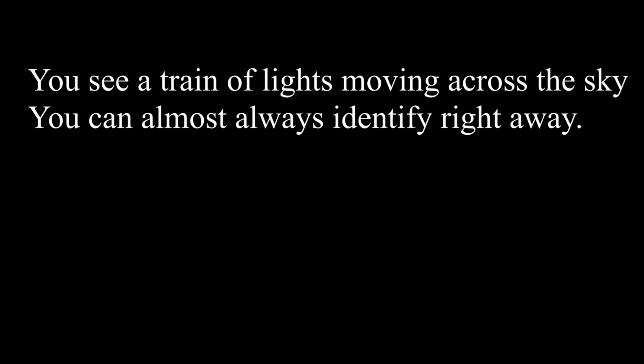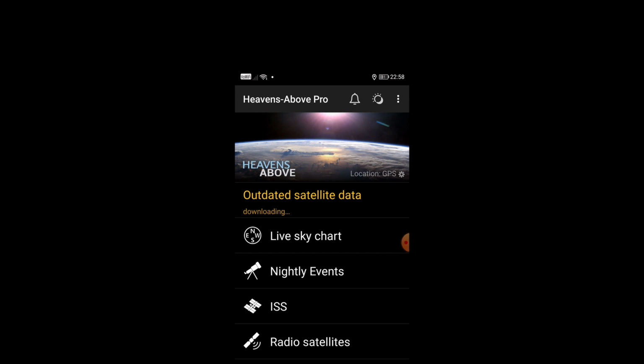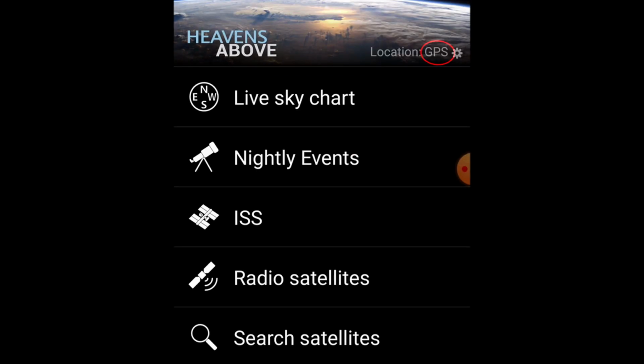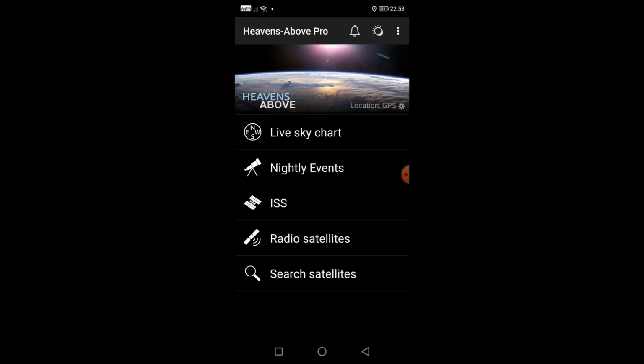So the scenario is this. You look up at night and see a dot or dots moving silently across the sky. You whip out your phone and bring up Heavens Above. Make sure that it says location GPS so that the app knows where you are located. You may have to give it permission to use your location at some point. If you click on Live Sky Chart, it will show what is in the sky at the present time, and that may be all you need to know. If the satellite is shown to be in the direction you are looking, then very likely that's what you are seeing. It's really that easy. You can get your answer in 2 or 3 taps.